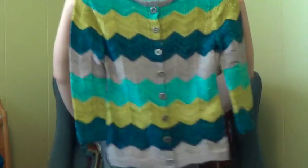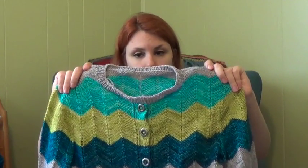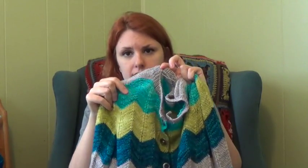Next up, I have another finished object. I'm so excited. I finished my Monomania cardigan. It is Monomania by Ann Weaver. I knit it out of Madeline Tosh TML, or Tosh Merino Light. Let's see. Smokestack is the gray. Window Pane is like the aqua. Grasshopper is the green. And Baltic is the blue.